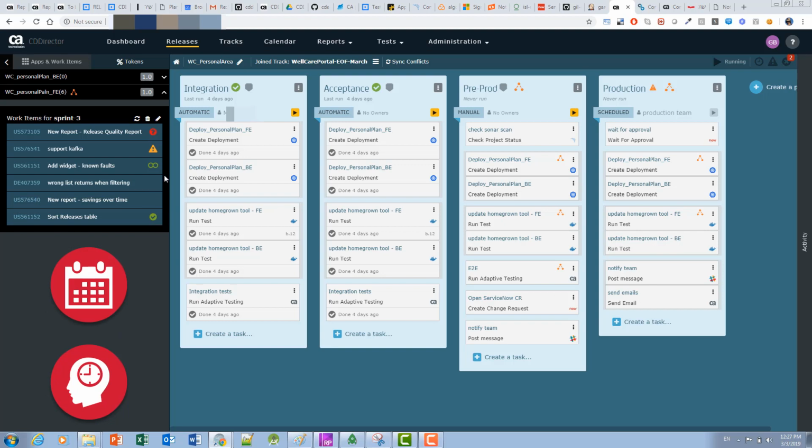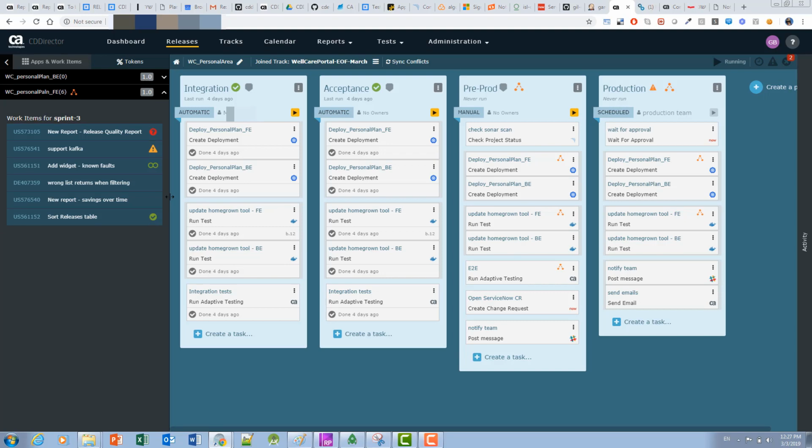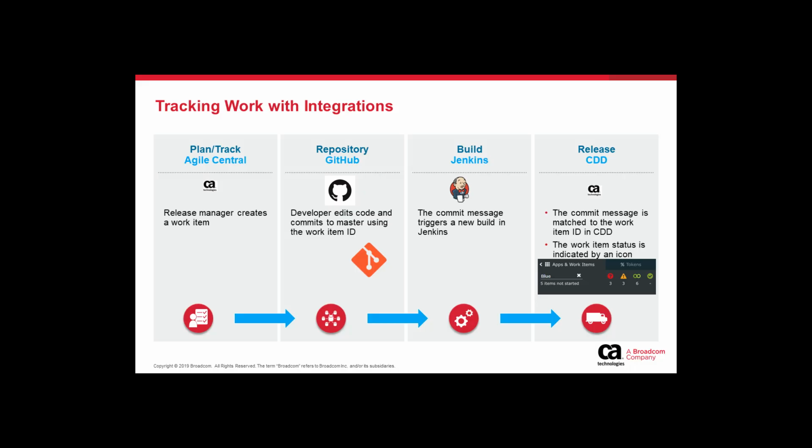How does this work? Why is this method more efficient than just looking at the status of your work items in Agile Central, which I'll talk about here, or whichever planning tool you use, like Jira? Well, work items are updated by developers manually in Agile Central, but with this integration, we listen to the actual commit messages which the developers trigger when they commit changes to the GitHub repository, and we analyze them. This allows us to understand which work items have had changes that have entered the pipeline, and by that we can determine the work progress.